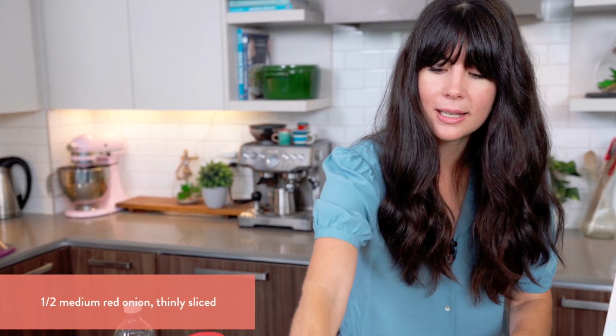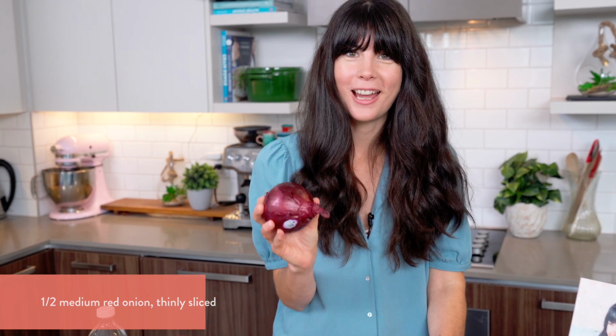Now, the other ingredient that I'm actually not adding today is red onion. I really love onion, but unfortunately, onion doesn't love me anymore. But if you are okay with onion, I highly encourage you to add it. Just really thinly sliced red onion to this is really, really delicious.